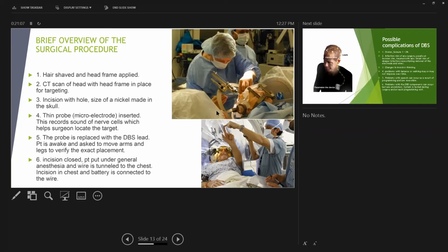So they get their head frame applied, then they have a head CT scan that's done for targeting purposes. Once the target path is determined, then the surgery starts. Incision is made, a small hole is made through the skull. It's about the size of a nickel. I can tell you, standing in the OR, you don't see anything of the surgical site unless you are directly over the shoulder of the surgeon. So it's a very, very small site.